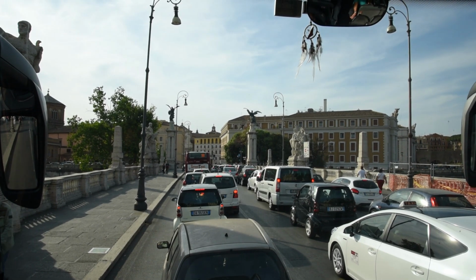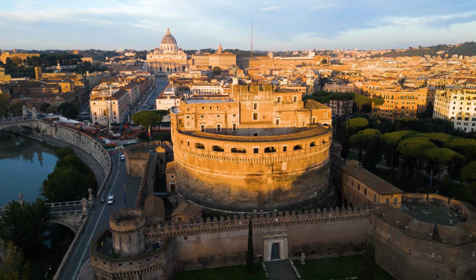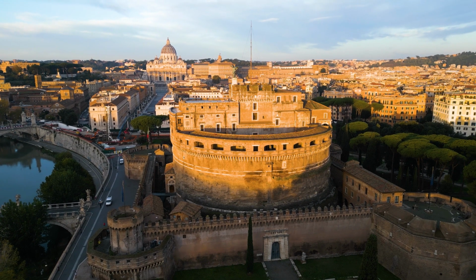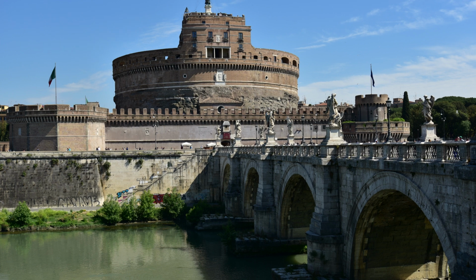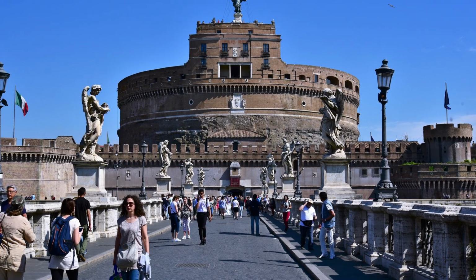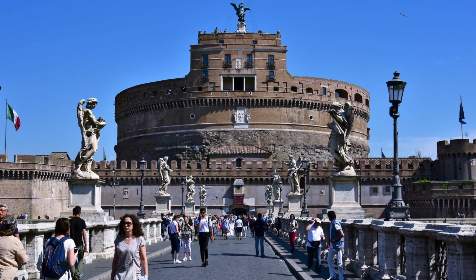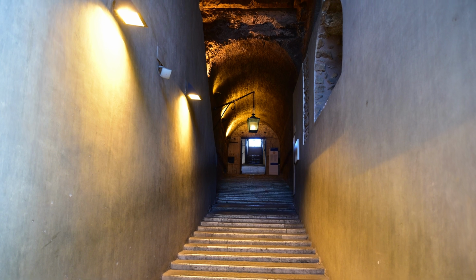As we cross the Tiber to the right is Castel Sant'Angelo, often known as Hadrian's Mausoleum. It took a morning to explore this towering rotunda. The castle was initially commissioned by Roman Emperor Hadrian as a mausoleum for himself and his family. The popes later used the building as a fortress and castle, and it is now a museum. The structure was once the tallest building in Rome.